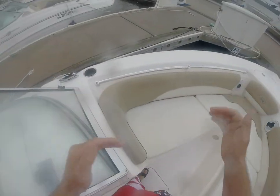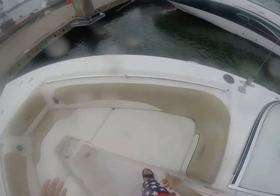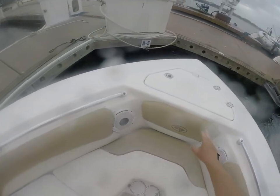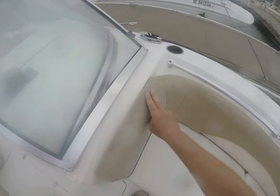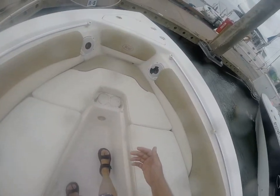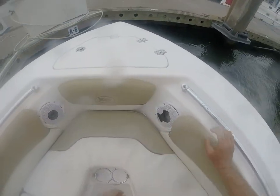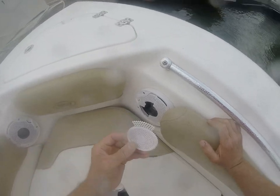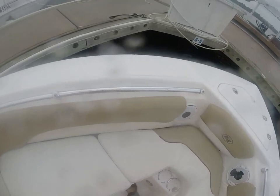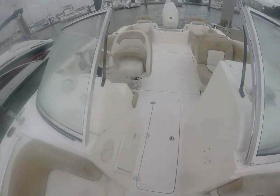Overall, moving forward in the bow area, you do have some sun wear on the cushions, as you would in use, but no rips, no tears. Everything appears to be in nice condition. Obviously, you got a broken speaker grate. In fact, I see that piece right there. You guys know I don't hide anything.